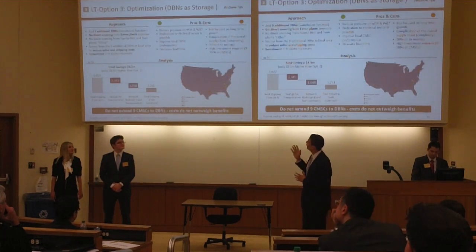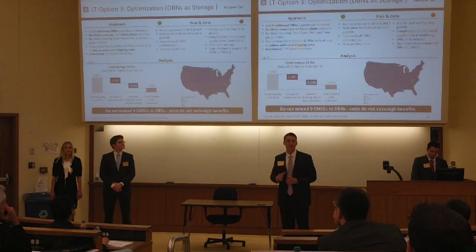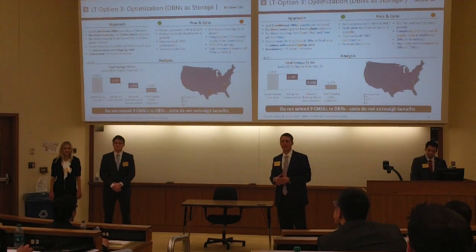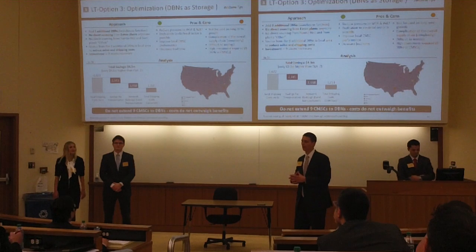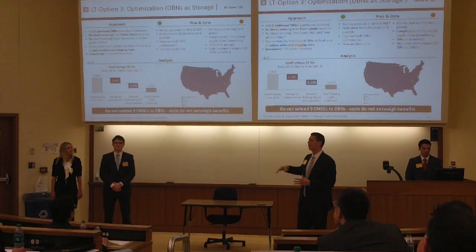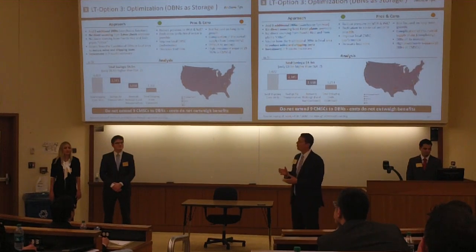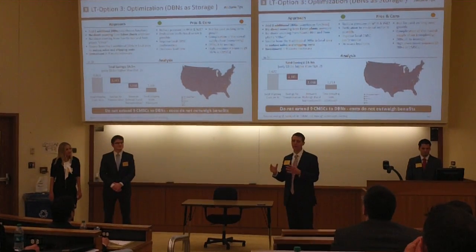So on the next, we also looked at optimizing the network again, but this time trying to cut out all of the Eaton plants that are not dedicated just to electrical. And to meet that capacity would be adding small warehouses around the country. We estimated about 9 warehouses would take care of the capacity of eliminating the main Eaton plants.